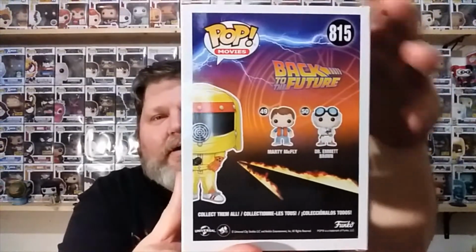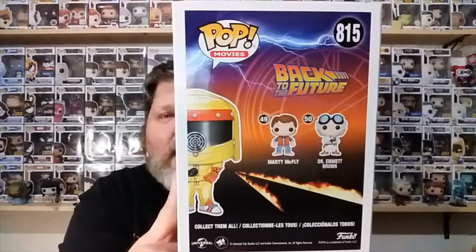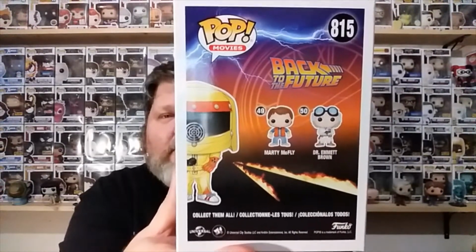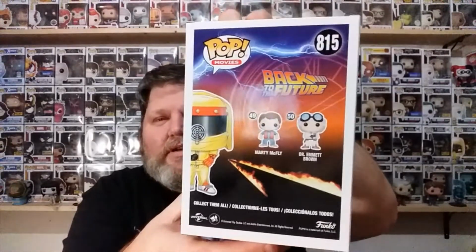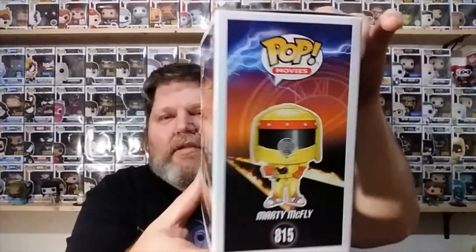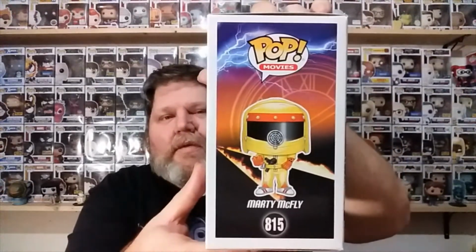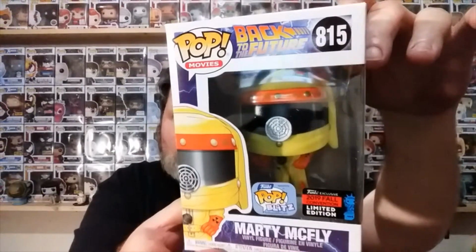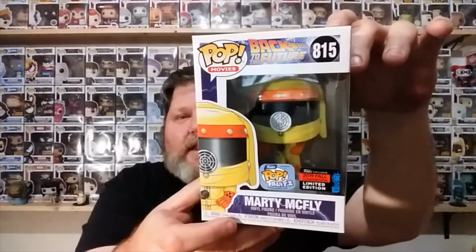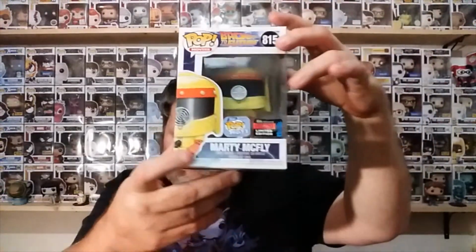He is now part of this line. I have one of the versions of Doc from the loot crate where I guess the wires and electric charge glow in the dark, and he sent them back. This is pretty cool. I'm really happy to have this. I am a big fan of Michael J. Fox and Christopher Lloyd. So there is that. That is Marty McFly in Biohazard, Back to the Future.